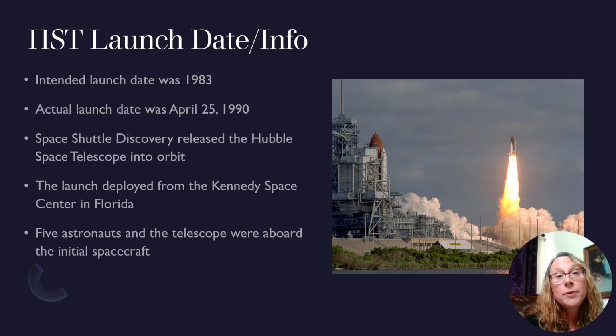The launch date of the Hubble was supposed to be in 1983, however, there were management issues occurring at the time, delaying the project, and then the Space Shuttle Challenger exploded in 1986, delaying NASA further, pushing back the actual launch date of the Hubble Space Telescope to April 25, 1990. This telescope was actually a part of the Space Shuttle Discovery mission, and it included 5 astronauts and the telescope, and they deployed from the Kennedy Space Center.